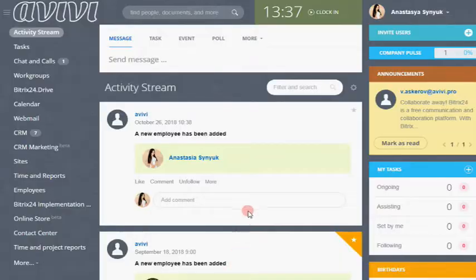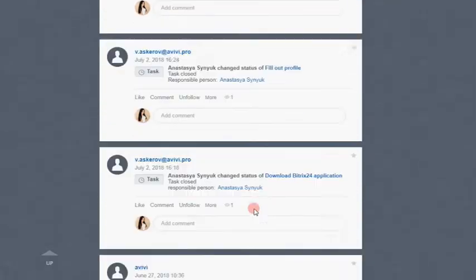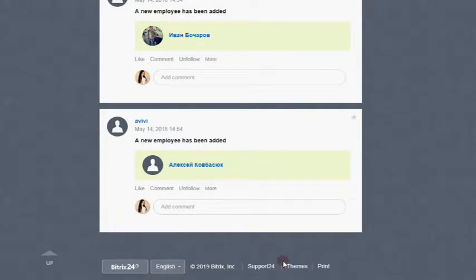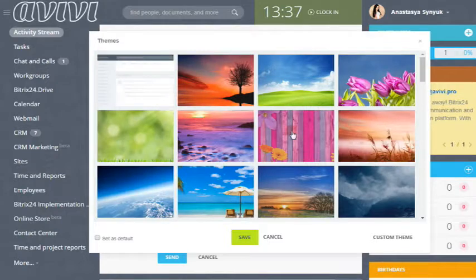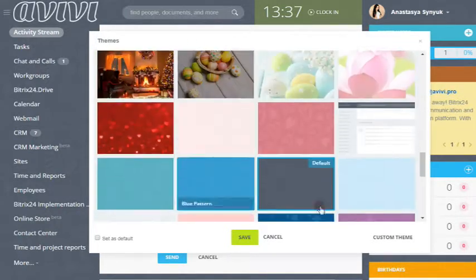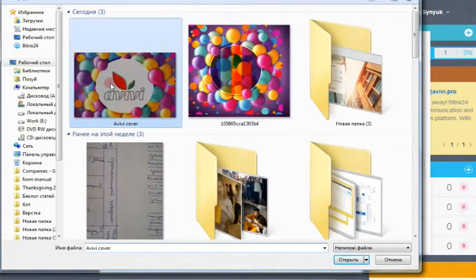It's nice that Bitrix has a lot of free functionality. For instance, this theme, which is the background for the desktop of each employee. It creates a mood, but lets each employee use their personal theme. It is also possible to apply a common theme for everyone if you want to display a picture with corporate colors and logo.